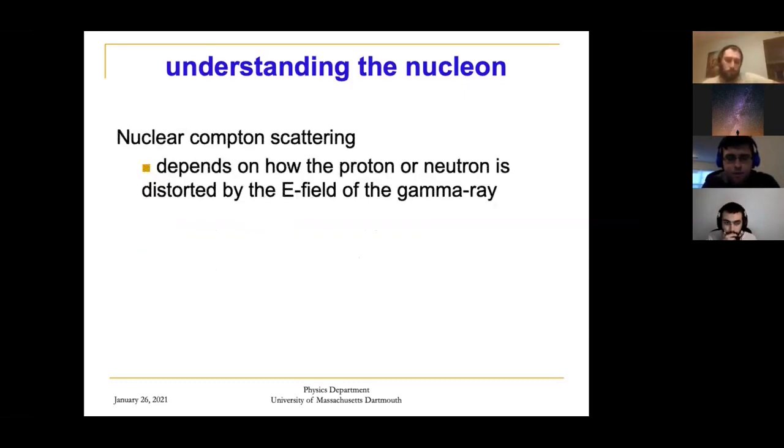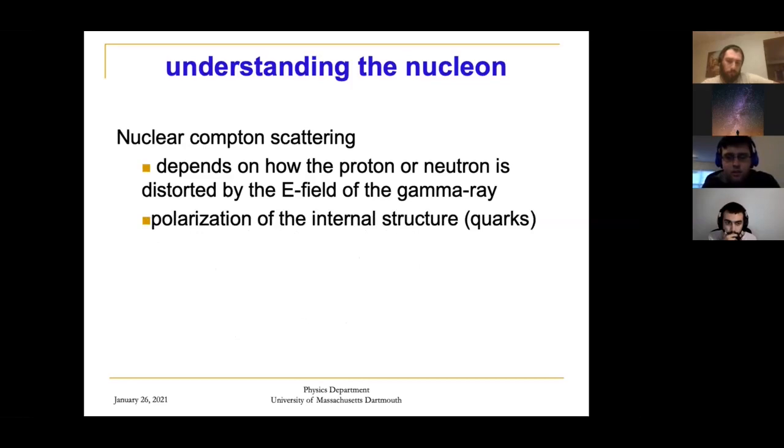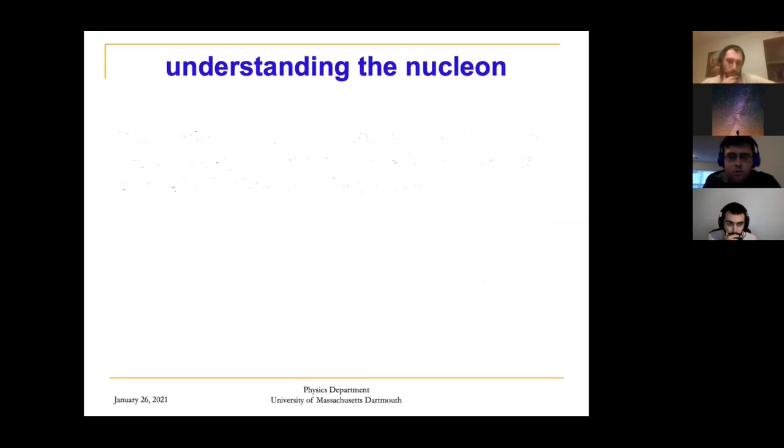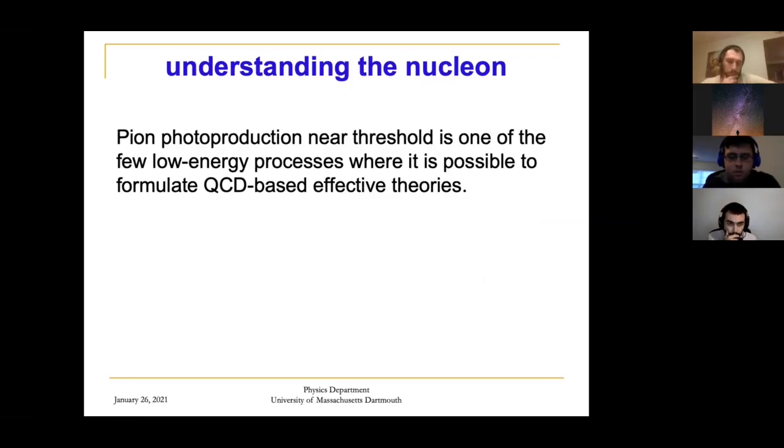Compton scattering talks about how the proton or the neutron, the nucleon as we call it, is distorted by the electric field associated with the gamma ray. It's really a polarization of the internal structure of the proton or the neutron, in other words, the quarks. So again, we compare the measurements with the predictions from various quark-based models, and it gives us a way to test these different theories. And finally, pion photoproduction.